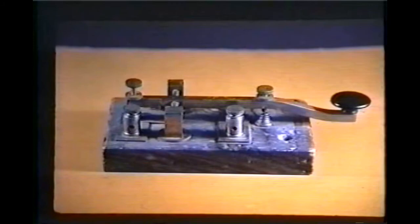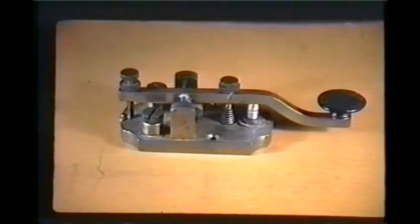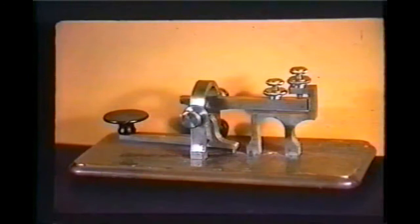One of the old standbys for the radio amateur was this rugged key made by Bunnell. It has been in use by radio amateurs for nearly 75 years. Now for some related objects. This is a Bunnell telegraph practice set. The key would mechanically operate the sounder at right.